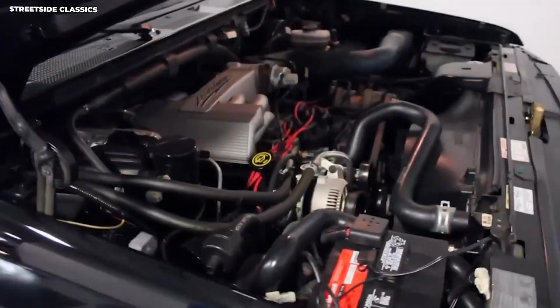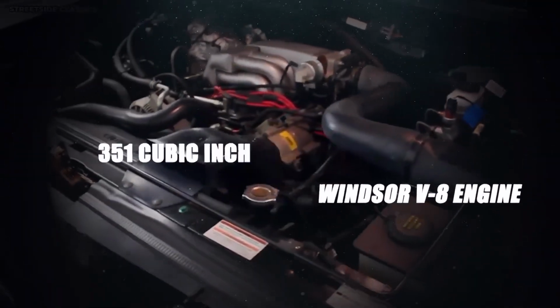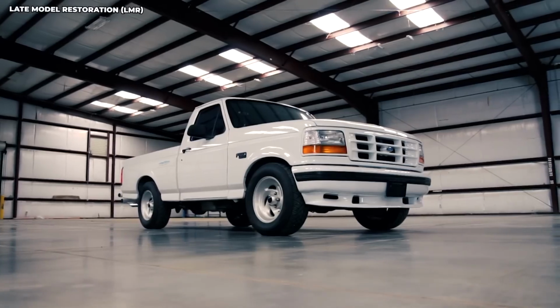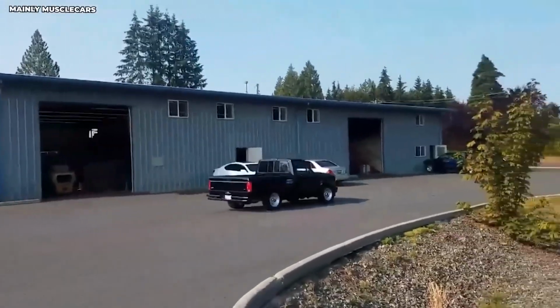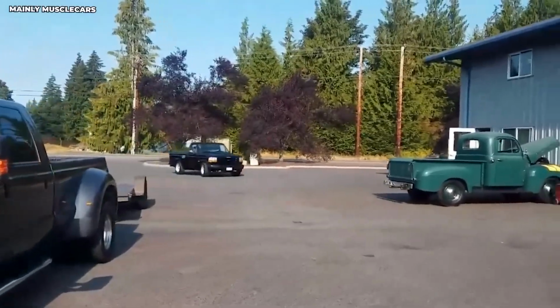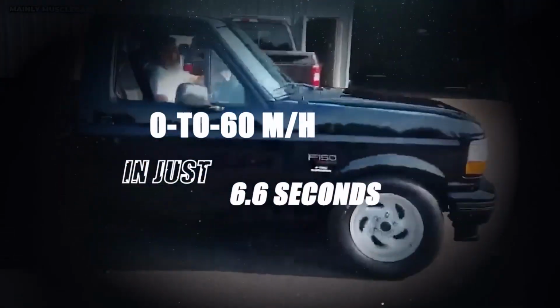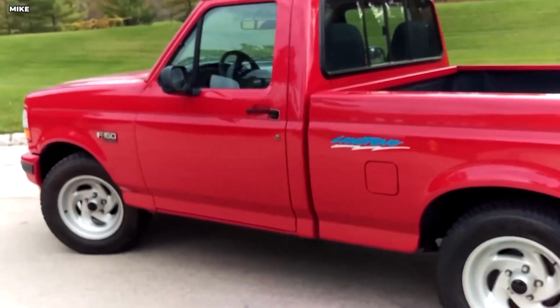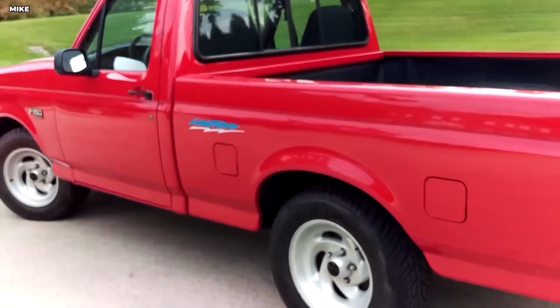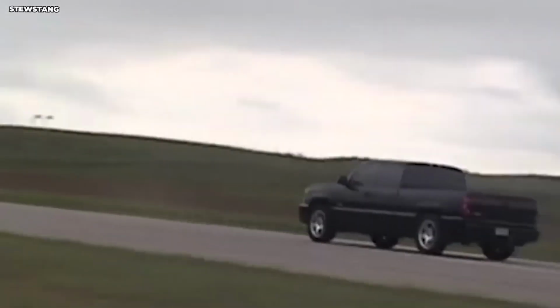Under the hood, Ford used a modified 351 cubic inch Windsor V8 engine, known for its solid power and torque. The engine produced 240 horsepower and 340 pound-feet of torque. This power was enough to rocket the Lightning from 0 to 60 miles per hour in just 7.6 seconds. Keep in mind that this is a truck, not a sports car. Plus, it reaches the top speed of 110 miles per hour, quick for its time.